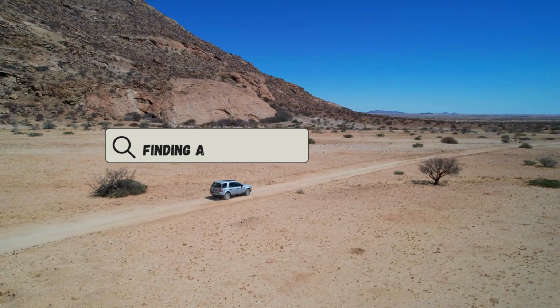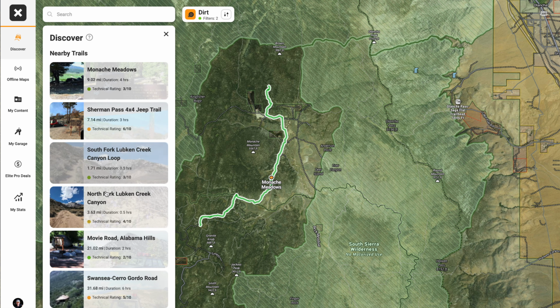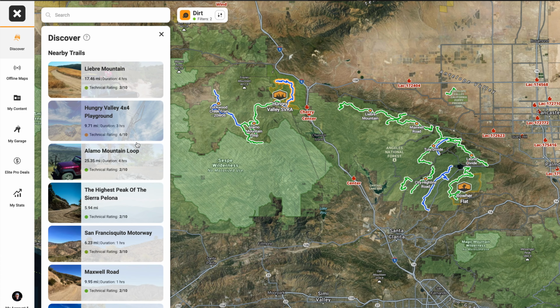So the first thing that I want to talk about is finding a trail. If you have an area that you really want to go to, you just go ahead and search that area. If you go to the bottom of your screen, it'll say Discover. Go ahead and click on that and you can actually see the trails that are in your area. If you want to see a different area, then you're going to have to search for that area, and then find the trails that are in that area.